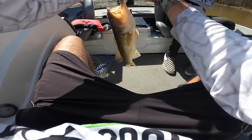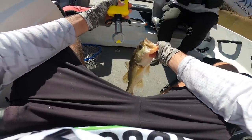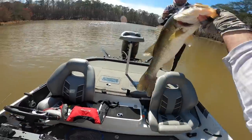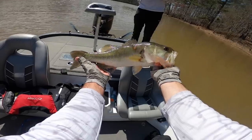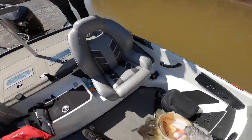Still 2 1/4. Number 3. Let's see, what does that put me at? 13.80, just under 14 pounds. I wonder if he's a post spawner already, or if his fins look alright, or if he's just not in good shape. Yeah, that's pretty strong. What number is that? 3.